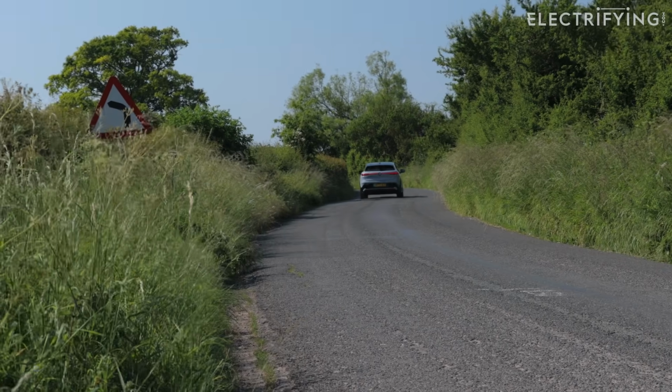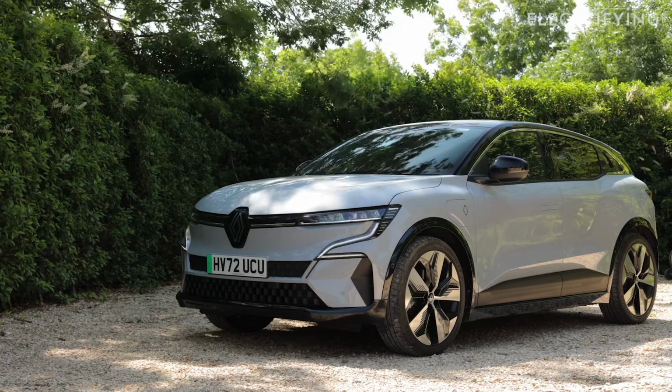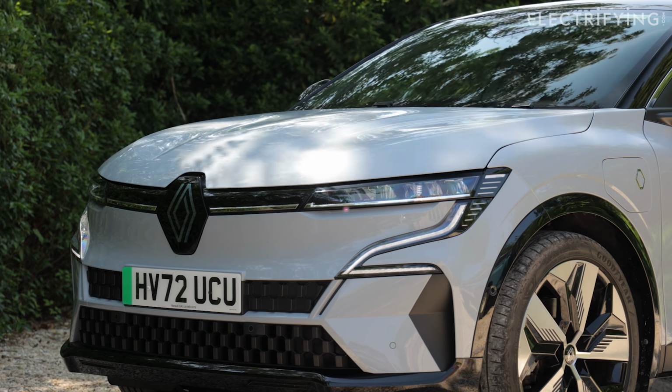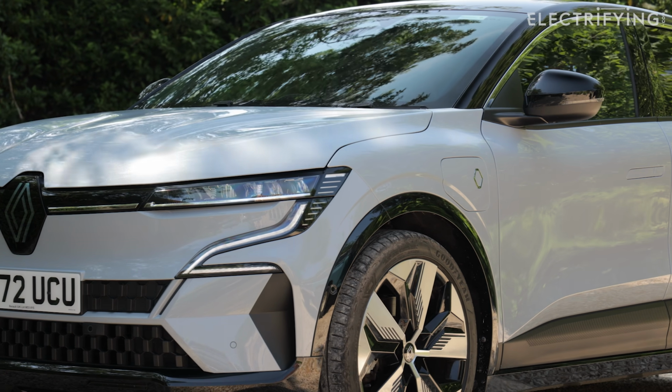Right, there's only one last thing to talk about, and that is costs. So the Renault is the more expensive car, and it's going to be more expensive to insure too. It's in Group 27 versus the Citroen's 22. They're both lower than the MG4 though, interestingly.